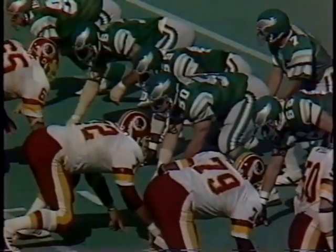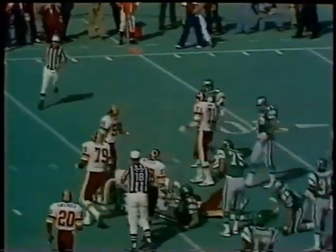What do they call those guys? North-south runners? North-south and east-west. One's good and one's bad. I don't know which. Here's Harris. He has a first down at the 35-yard line, protecting the ball.